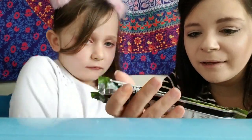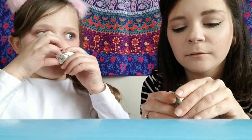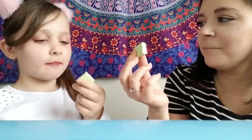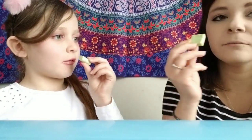So you get how many in a pack? 6. There you go. Let's try it together and see. Oh, Jesus. It doesn't smell too bad. It smells like washing up liquid. Okay, give me that. Are you ready for your taste test? All in one. Plastic. Cheers. Washing up liquid.